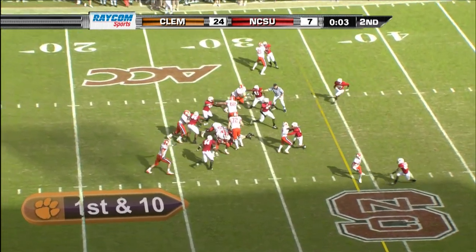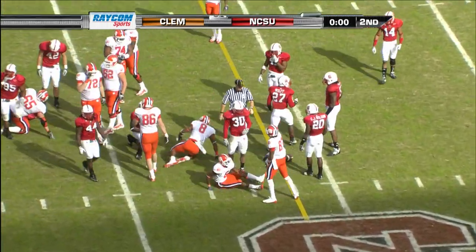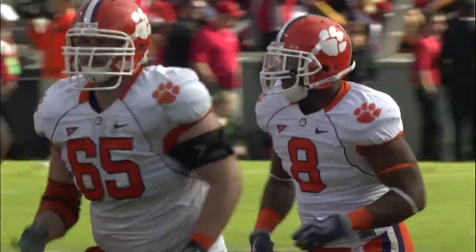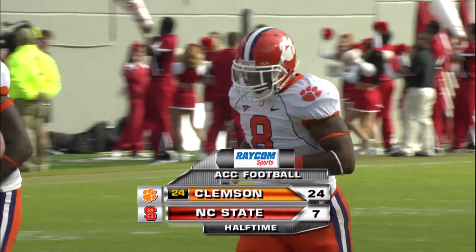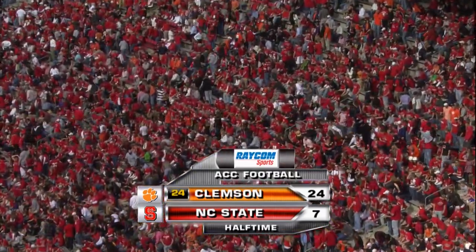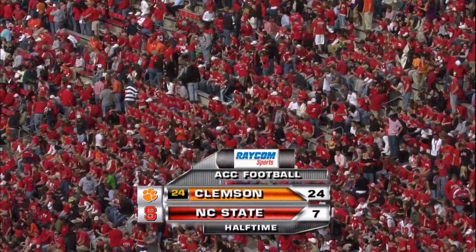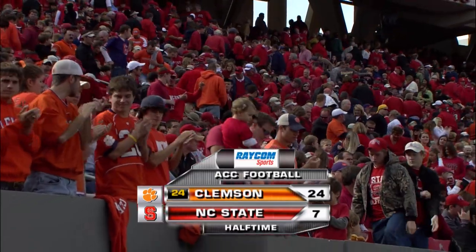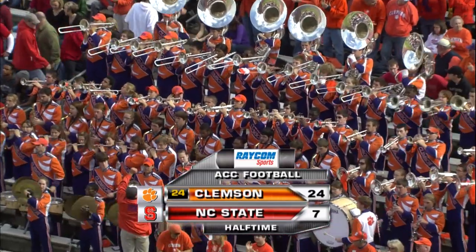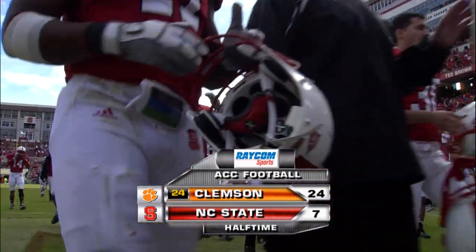Here's the give. And Harper spins and drives his way across the 30, and that'll end the first half. So the first half has been impressive for the Clemson Tigers. They scored early, they scored 24 points, and they lead 24-7 here at halftime. Great crowd, sold out here at Carter-Finley today. Clemson Tigers brought a lot of fans. And the Tigers know with a win today and a Boston College loss, they'll wrap up their division and they'll be heading to Tampa Bay.